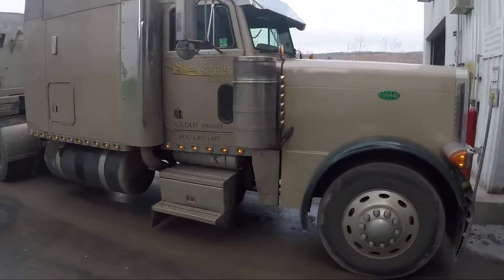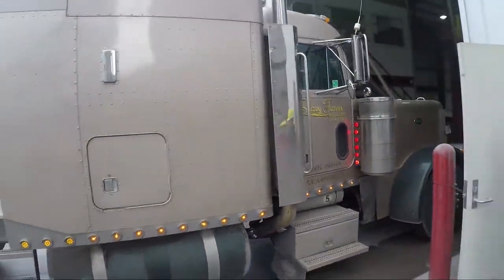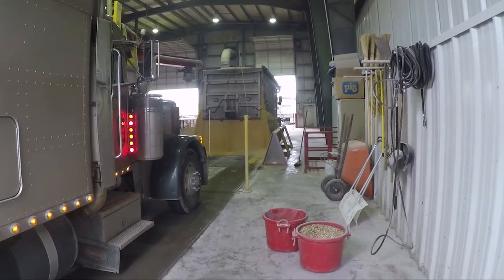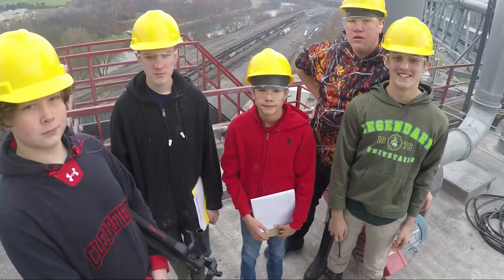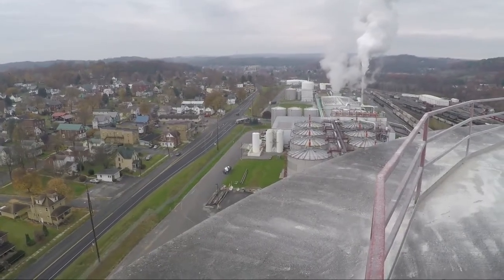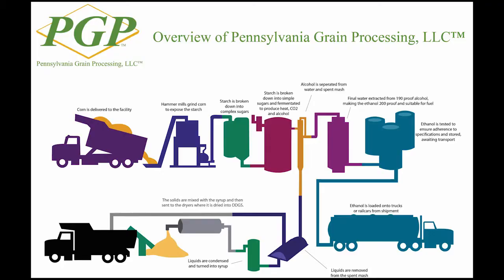While this is happening, the truck or train pulls forward into the drop zone. By the way, 1 bushel of corn is about what fills this red bucket down here. After the corn is dumped, it travels to the silos we're on top of, and after that, it goes to the hammer mills, which you can see in this diagram of the process.